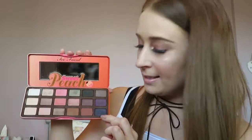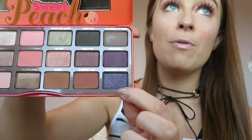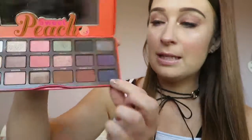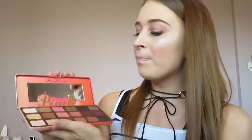This one is a dark purple, I'm not sure whether or not this is going to show up on camera, with bright purple flecks in, sort of flecks and chunks of glitter. I haven't actually used that shade yet, so I can't tell you 100% what that one's like, but I find that the shimmers in this palette are absolutely beautiful.